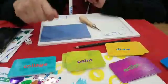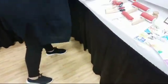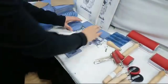You can use both sides. Very fun. And then what are you going to do with it once you're done carving it? You actually make stamps. So this is a do-your-own stamp, very cool. So you really have to cut into it. You're just getting it started.